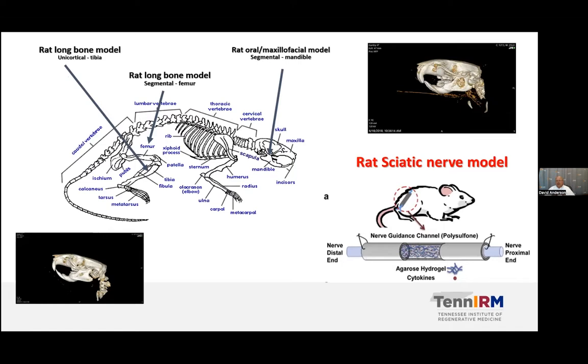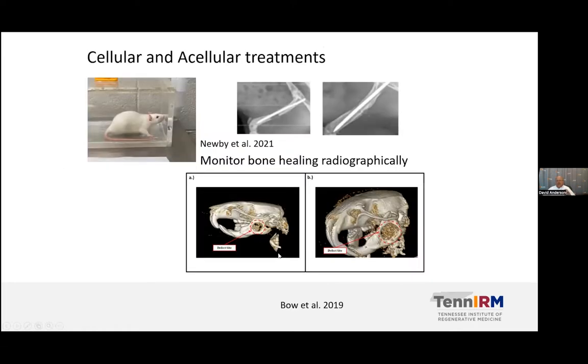And so we use a lot of different orthotopic models. And so in the rat, the most common things that we do are the tibia and the femur and the skull. We also use the rat as our preferred model for proof of concept testing for peripheral nerve regeneration. And so we're building some 3D printed scaffolds with nanoparticles incorporated in them to try to encourage axonal elongation, but also to support the Schwann cells and other supportive cells that help in nerve regeneration. And so not all of our therapies include cells. We have cellular treatments and acellular treatments. So an acellular treatment would be a 3D scaffold with bioactive nanoparticles and probably loaded with some type of drug.